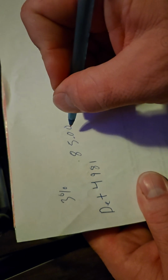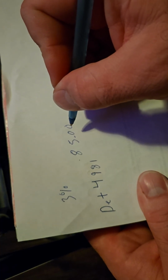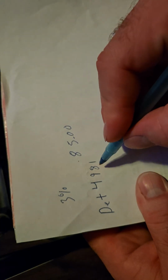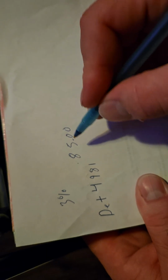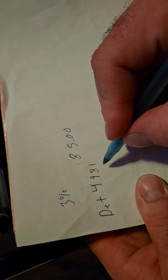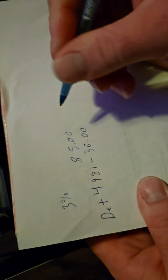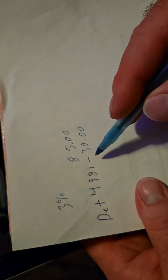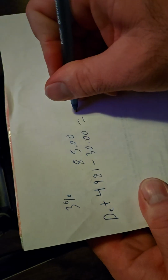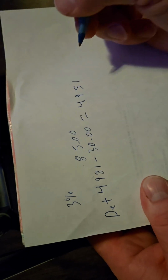Let's just say you already made an $85 payment already at the beginning of the month. You made an $85 payment. So on what was higher than this, and you paid that down. So this was a week ago. So this week you don't owe them nothing. So let's just say you put $30 on here. So now you can just preload this card pretty much. $30, and then that would equal 4,951.